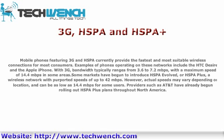Some markets have begun to introduce HSPA Evolved, or HSPA Plus, a wireless network with purported speeds of up to 42 Mbps. However, actual speeds may vary depending on location, and can be as low as 14.4 Mbps for some users. Providers such as AT&T have already begun rolling out HSPA Plus plans throughout North America.